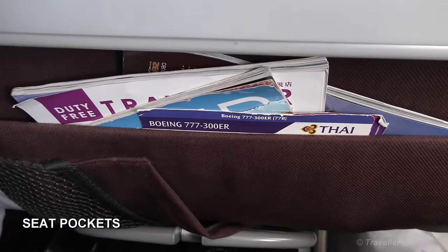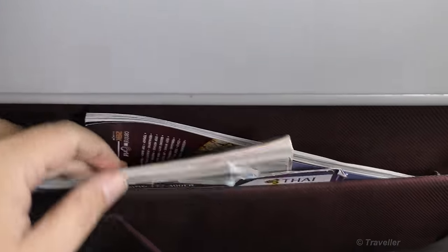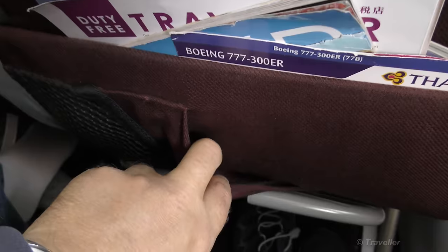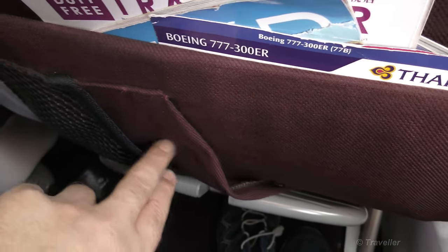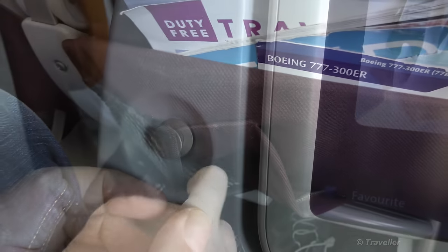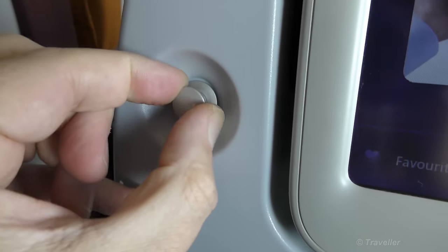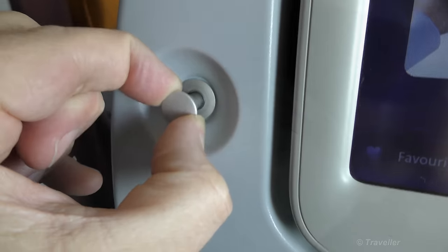The seats have some convenient pouches, a little pouch here for magazines. As you can see, there's quite a lot of magazines here. I even have the headset stored away. There's a lot of space. This little slit down here is actually for the headset to pack it away neatly, and this could be for a water bottle. Nice to see a coat hanger on the front of the chair as opposed to the side of the chair where they normally are.